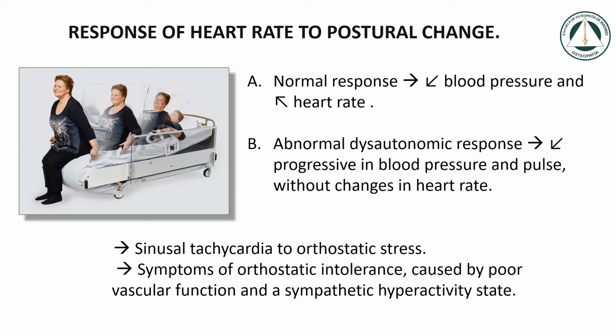The abnormal response is characterized by an exaggerated heart rate response, that is, a sinusal tachycardia to orthostatic stress, associated with symptoms of orthostatic intolerance. It is caused by poor vascular function and a sympathetic hyperactivity state.